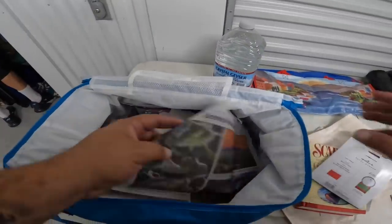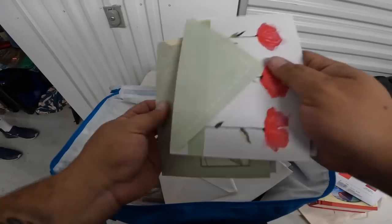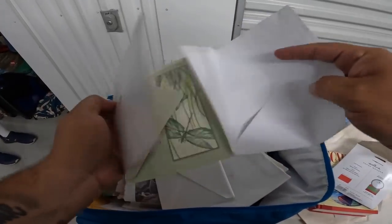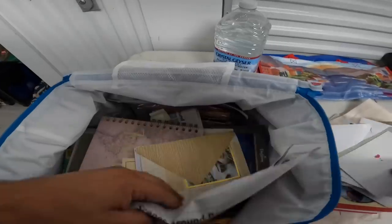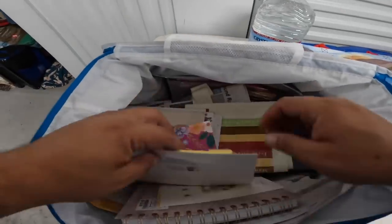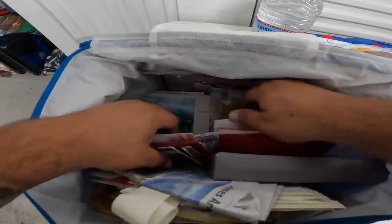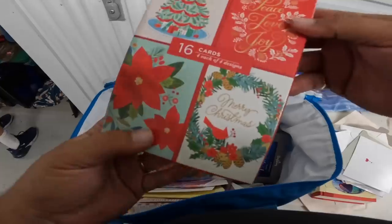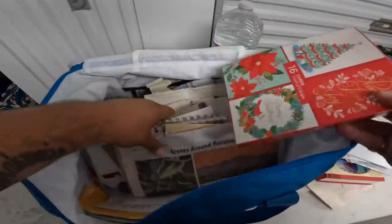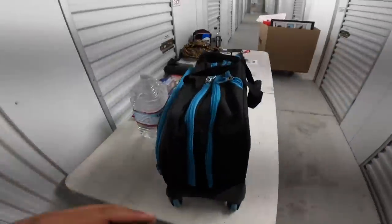It's like every single envelope in here has the potential, just open it and it'd be that one envelope. That one envelope. Card. These are all cards. Christmas cards and whatchacallit cards. Yep, 16 cards for each design. No, that wasn't bad. Here we go, baby.